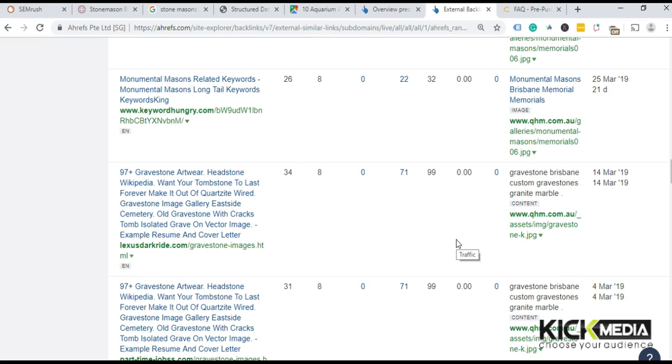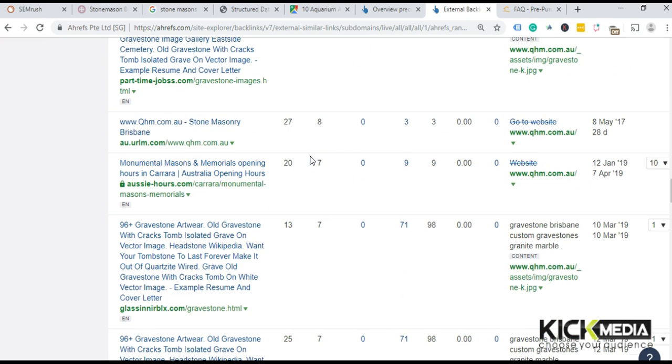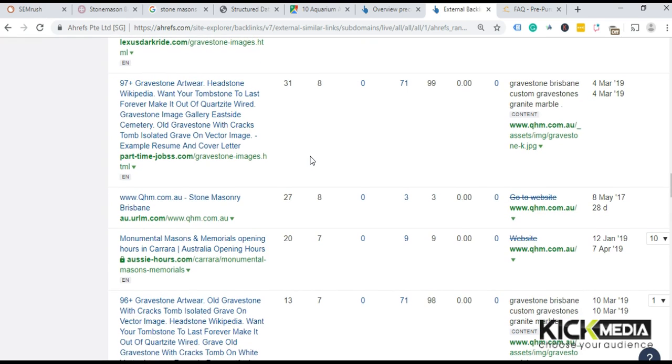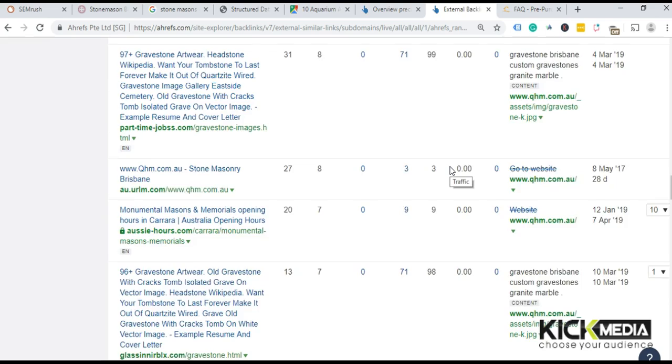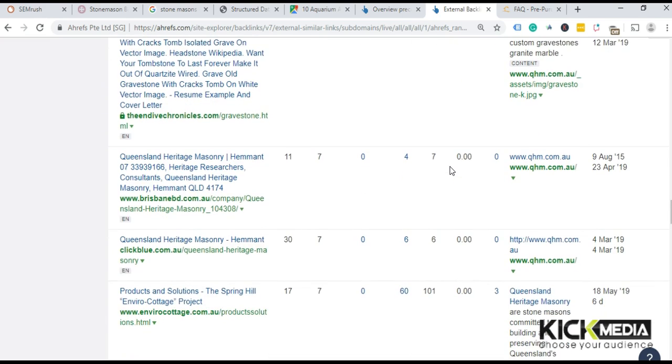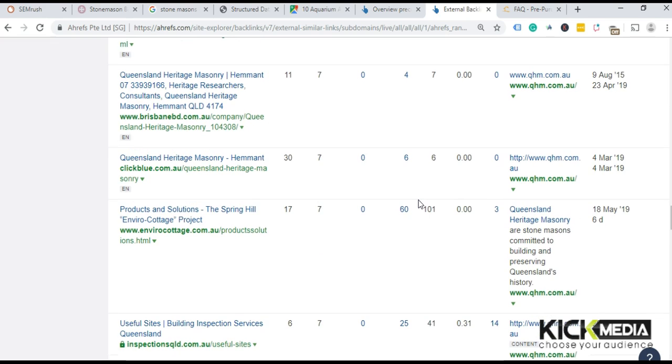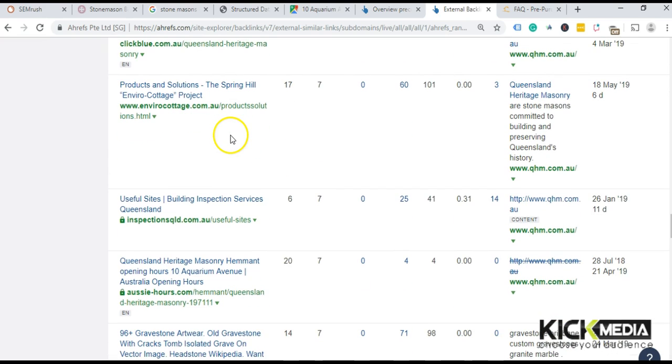So this essentially means that someone has used an image from your website, and they've given you credit back to the image where they took it. So although those all show up as links, they're not really going to help at all with your rankings. So that actual 41 domains comes down quite a bit. Directory.